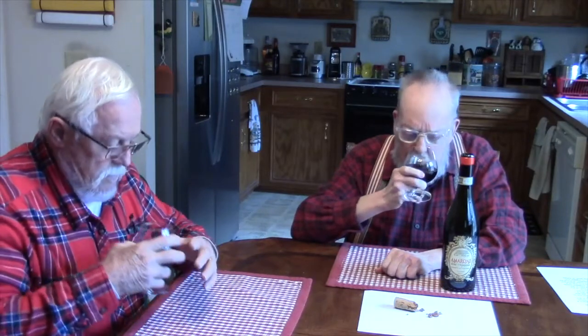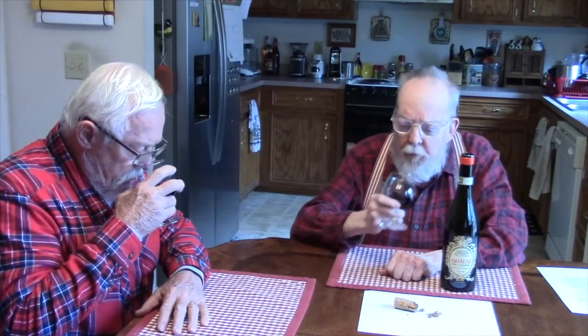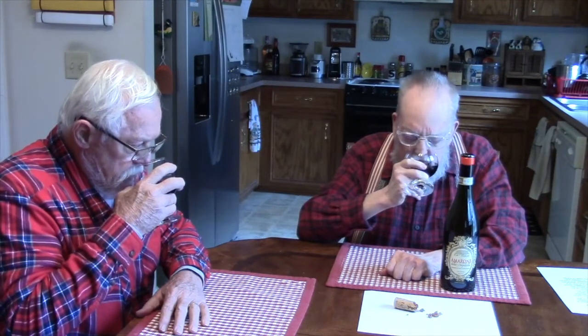It smells like it's going to be a dry wine. It has that kind of a smell to it. Yes, it does. I can smell the dark cherry. I can also smell a little bit of the alcohol. Maybe that's just because of the dryness. Maybe. Assuming it is dry. I haven't tasted it yet, but I know what a dry wine smells like.